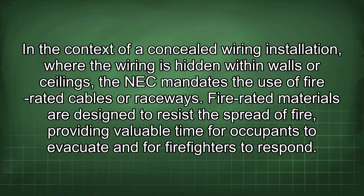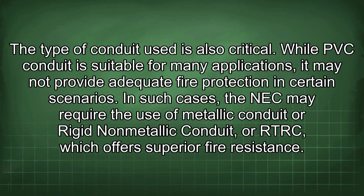In the context of a concealed wiring installation, where the wiring is hidden within walls or ceilings, the NEC mandates the use of fire-rated cables or raceways. Fire-rated materials are designed to resist the spread of fire, providing valuable time for occupants to evacuate and for firefighters to respond. The type of conduit used is also critical.